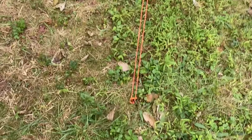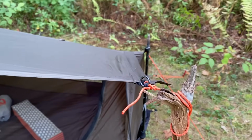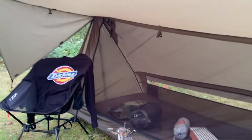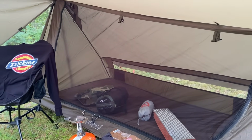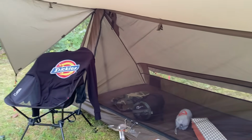And I have sticks attached on the front portion just to open up this big flap right here, which is like your rain fly. And that obviously will come down and shut right up against the mesh right there if need be. Hopefully that's not the case. I don't want to be sealed in there like a coffin, you know.